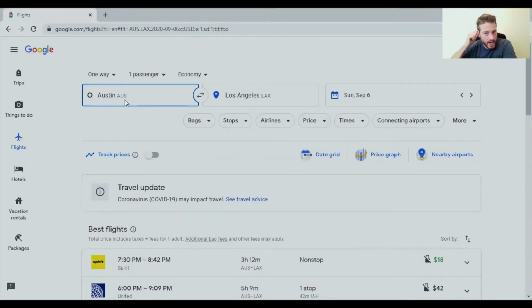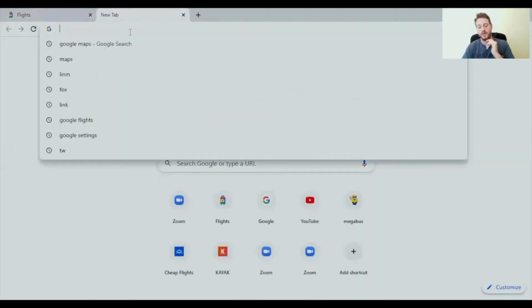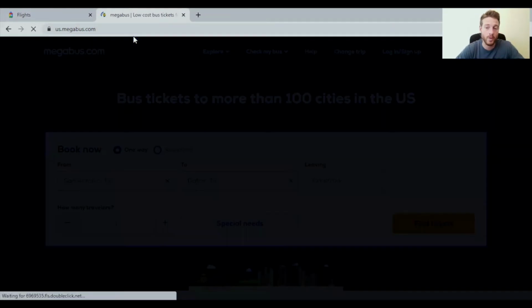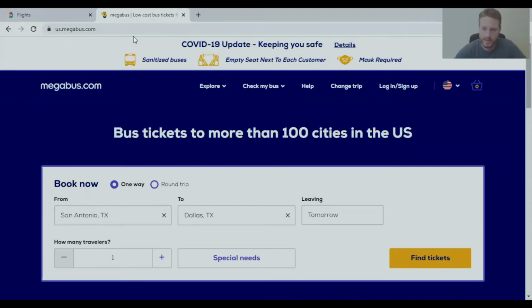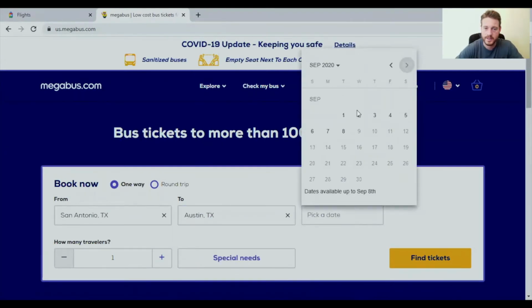You can check trains, buses. I like to use Megabus, and I've used this in Europe and in the States. Megabus is good. Flixbus is another one. They're real big. Flixbus is really big in Europe, but they're getting bigger here in the States. I've used it a few times, California and Vegas and stuff like that. So we're in San Antonio, we need to get to Austin. We're just going to do one way again, September 6th.